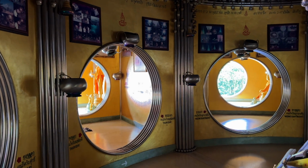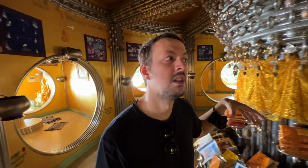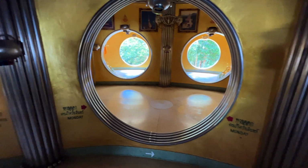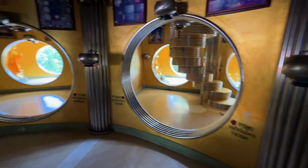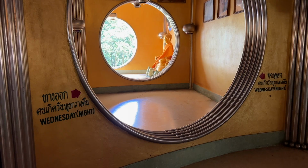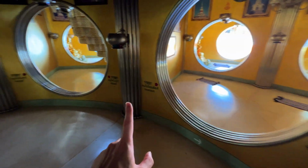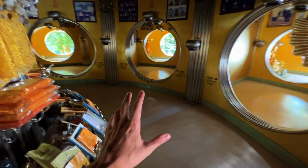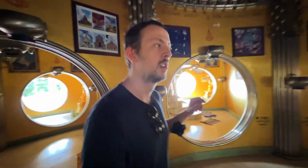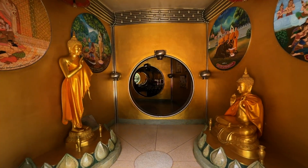The chimes that I was hearing earlier seem to echo at the base of this chedi. Also notice the days of the week are all written. Monday, Tuesday, Wednesday. Why is there Wednesday and then Wednesday night? That is interesting because all the other days don't have a night version to it. It's only the Wednesday. And also at every entrance is an image of a Buddha statue.